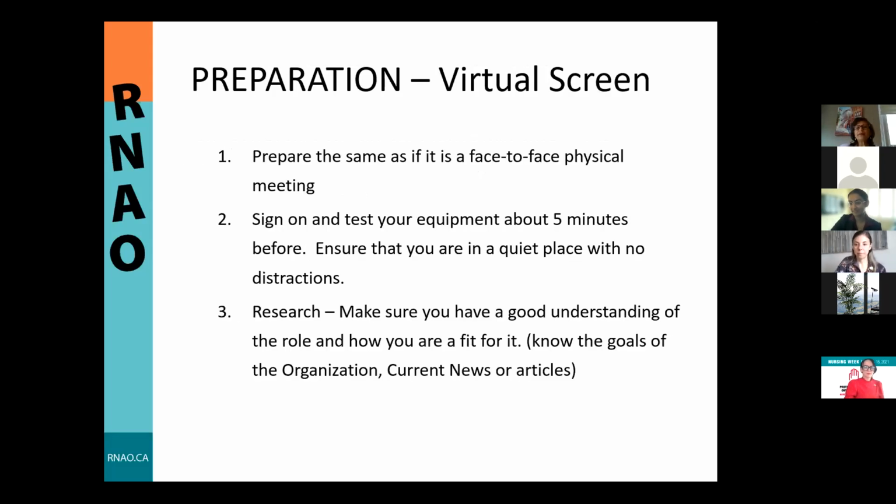Now, in terms of preparing for your virtual screen, I find, and what works even for myself today, is to prepare for your virtual screen as if it's a face-to-face physical meeting. You dress well, good hygiene, you comb your hair. I put on some makeup. So, you just dress and prepare as if it's a physical meeting. Make sure you sign on and test your equipment about 5 minutes before. Ensure that you're sitting in a quiet place and there are no distractions. Like I said, no pet, no spouse, no children.